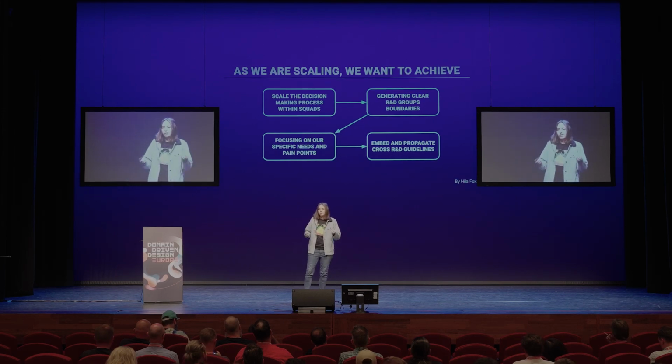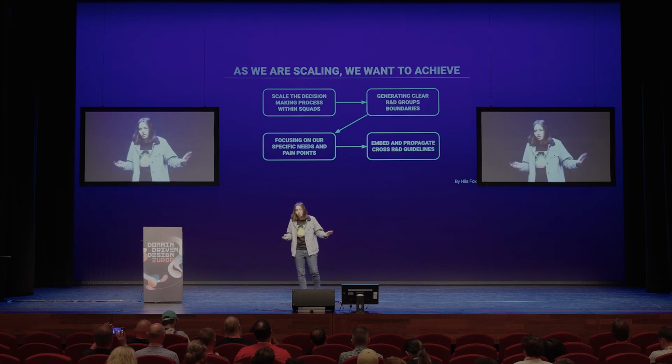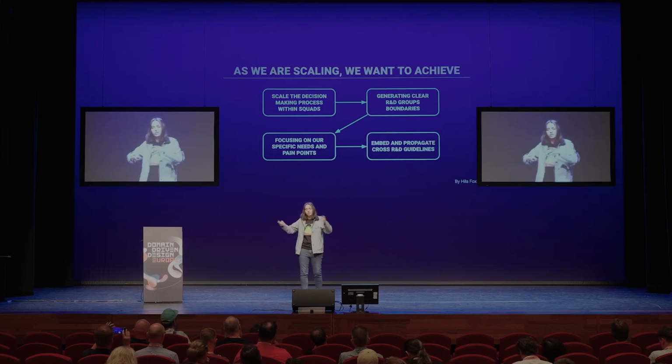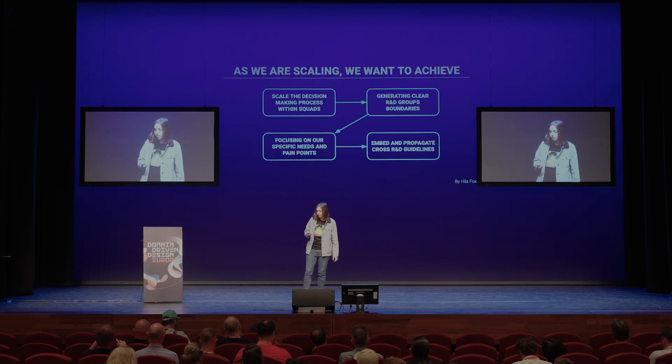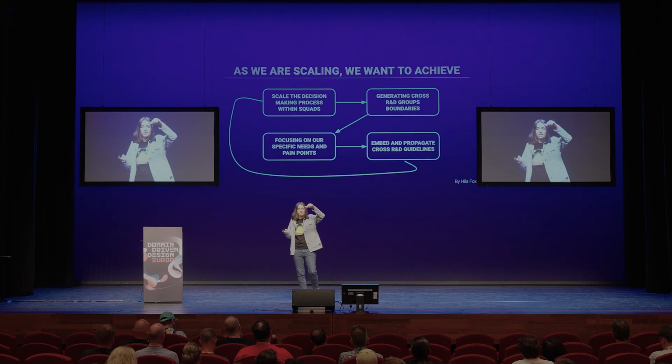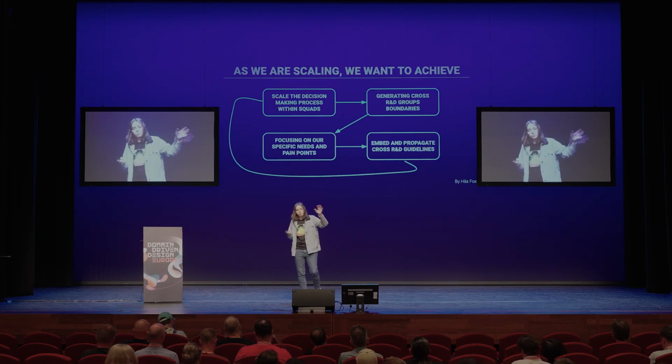Because at the stage of hypergrowth and changing from squads to groups, the concept of word of mouth stops working. You had 3 backend developers, they did everything, and suddenly you have 15 and they're distributed along all of the company. And we believe that if we do that, we'll manage to scale the decision-making process and so on.